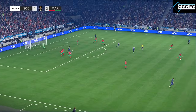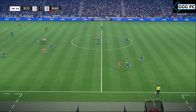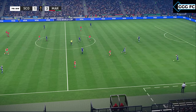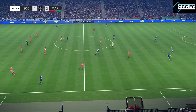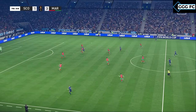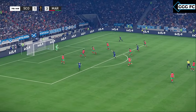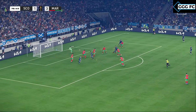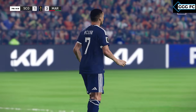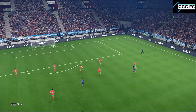That is a brilliant interception. Brahim Diaz is onto it in a flash. Well, nicely intercepted. Oh, there's a probing ball. Oh, he's found support out wide. Christie. Big chance! Goal at his mercy, and somehow he's missed it. Well, that miss could really prove costly. They don't want to be missing too many of those.